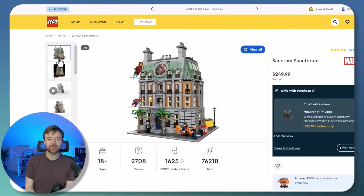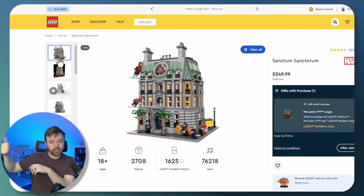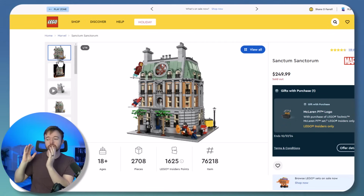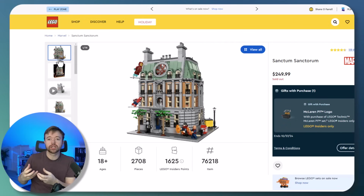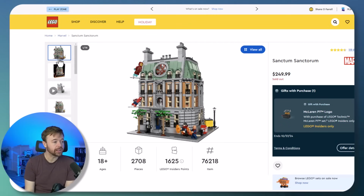It's not often that we get a set that looks great on a shelf, but also has a lot of fun and interactivity. Typically, a lot of the times, it's one or the other. They kind of go big on the shelf with architecture or with creator vehicles and all these different lines that they're doing to try and have a set that looks amazing. But then other sets would have a lot of playability and interactivity. This set has both, so it's phenomenal in that way.